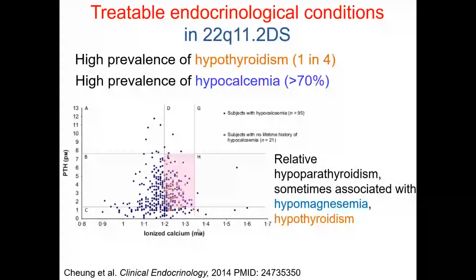Well, it includes treatable endocrinological conditions that are pretty important for cardiac care. Very high prevalence of hypothyroidism. So 1 in 4 develop hypothyroidism at a much younger age than in the general population, and its equal sex ratio, male to female, so very different than in the general population. There's also a high prevalence of hypocalcemia. So what can that do, hypocalcemia?